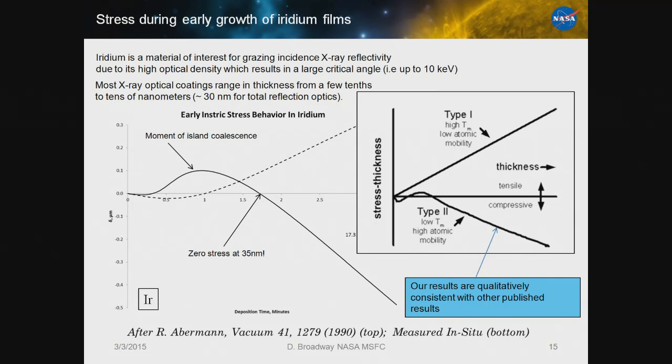And I told you before about iridium, how iridium is a very attractive material for X-ray optics, and the high stress is a problem. But we've already found, using this instrument, the film growth regime, particularly for compressive stress, that the stress passes through zero, about at the thickness we need to get good optical reflectivity. And it's very interesting because there's two different growth regimes associated with ad atom mobility. For high ad atom mobility, we get this compressive regime and good quality films.